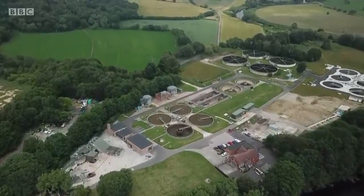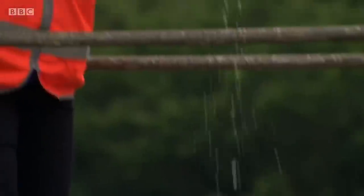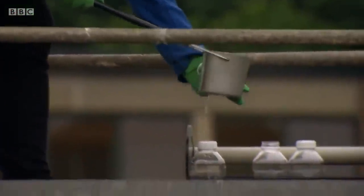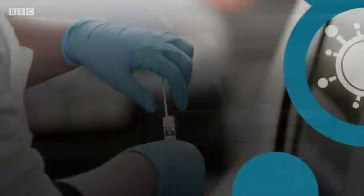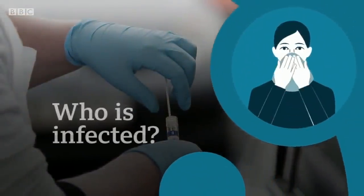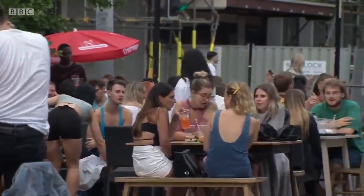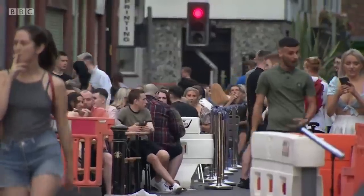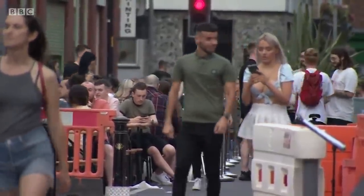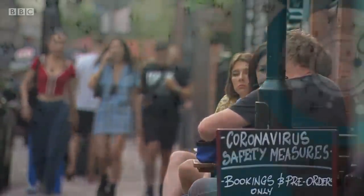And one idea to detect new flare-ups is to search in the sewage. Scientists have found traces of the virus in wastewater. This could provide useful early warning. So with these new outbreaks, who is it that's getting infected? There are signs that more young people are now picking up the virus. This was Manchester last Friday. Generally, the younger you are, the less likely you'll suffer from the disease, but you could infect more vulnerable people.